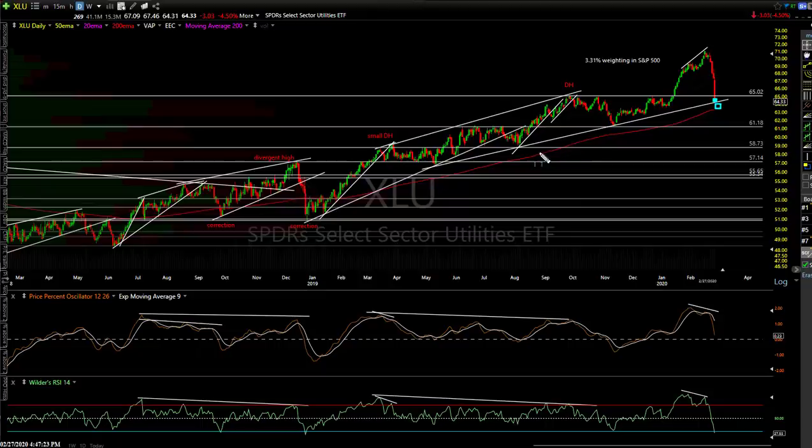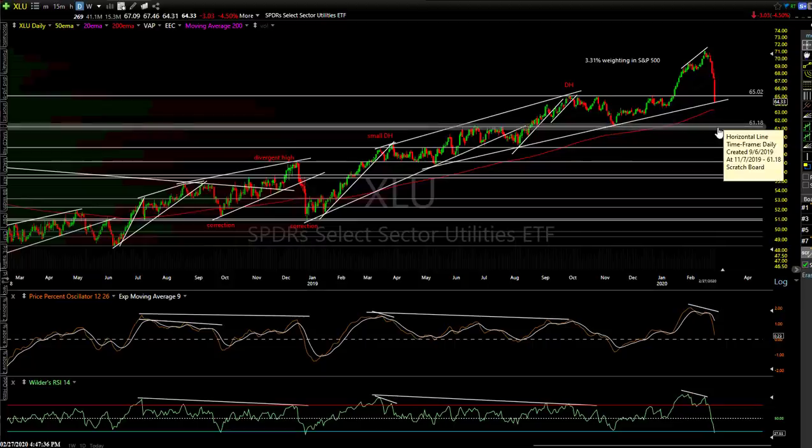The 200 I don't put a lot of weighting on here because you can see it really hasn't touched the 200 in a while. Sliced through it there. Like I said, the 200-day works better on tech stocks and tech-heavy indexes like QQQ. If it takes that trend line out, next support here 61.18.